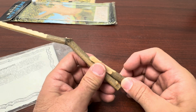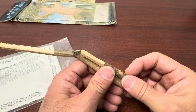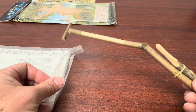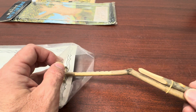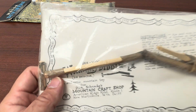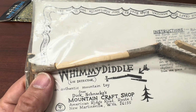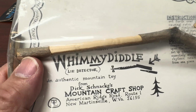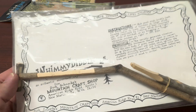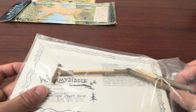There's a famous magazine that I think is still published. It was called the Mother Earth News. I think I ordered this from the back of the Mother Earth News many, many years ago. Now, what threw me off, it says here, Wimmy Diddle lie detector. I don't know why it says lie detector, but it's just what I just showed you. It's a machine that spins around, and it's just different.